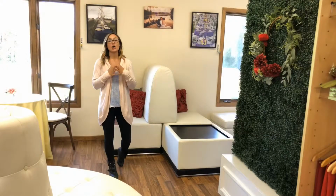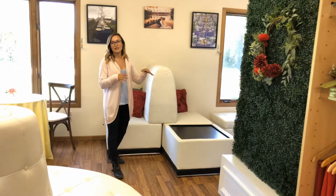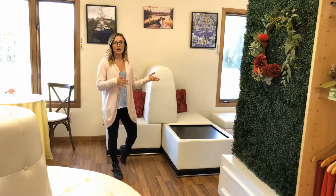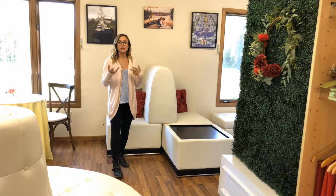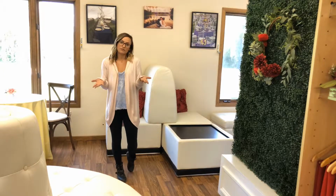Next piece is our Orion collection. It has this really unique back-to-back seating. And you can also use the coffee table within the configuration of it. This is probably a really good option for larger venues or if you want to make the soft seating a focal point of the room itself.